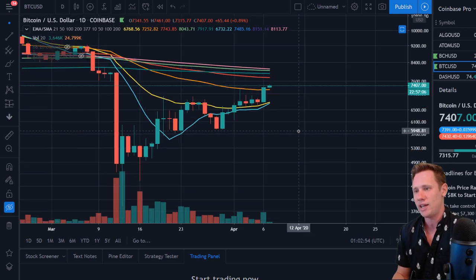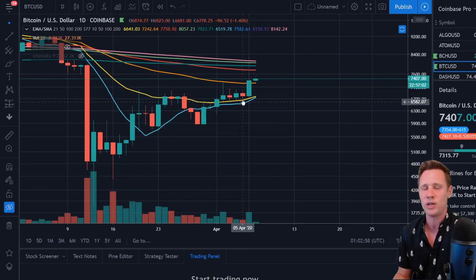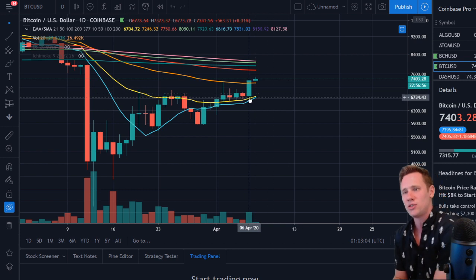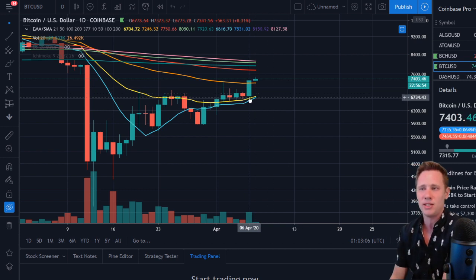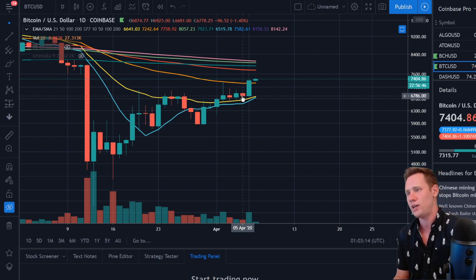Guys, the reason I entered this trade was, look at this green candle on the daily. We closed just above the 50 EMA, which is at 72.52. I saw that about 15 minutes before the daily close. It looked like we were going to close above it. It looked like a full candle here, and I think we are going to have some continuation.